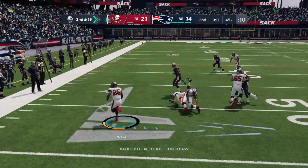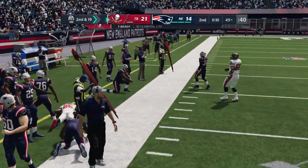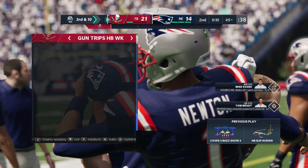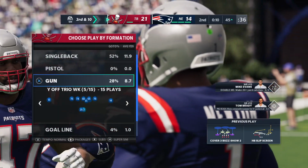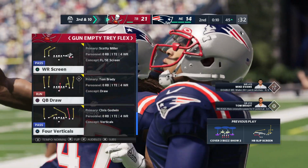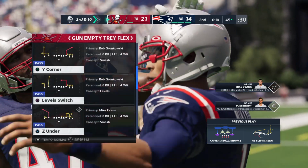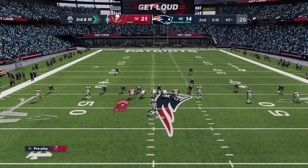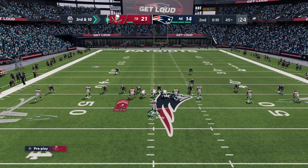He'll set up the screen to McCoy. And he's out of bounds as he gets this down to the 45. Give him 9 yards on the second down screen play. A gain of 9 brings up third down. So a 3rd and 10, and defensively, a dime look, 6 DBs.